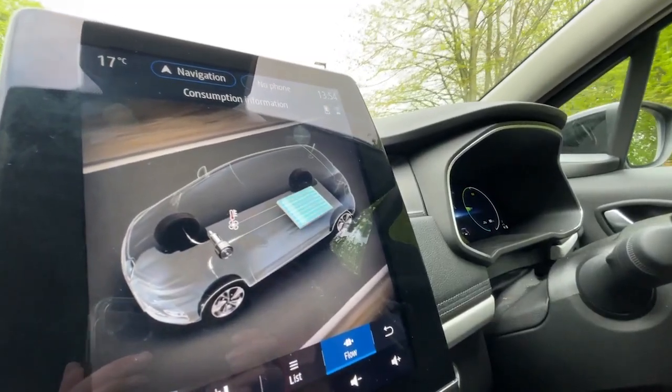Look, there's a picture of it. Apparently there's a pattern on the roof that represents something electrical. I mean, 10 out of 10 for thoughtfulness, I guess.